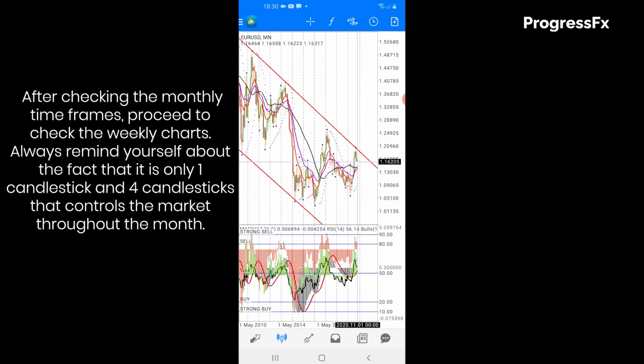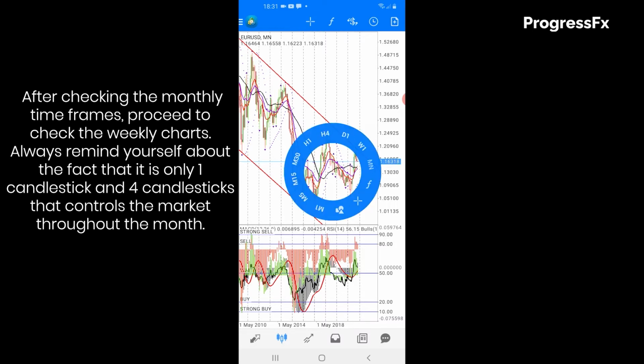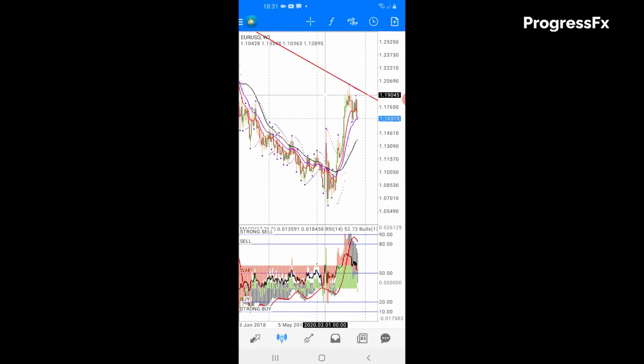So whichever way, the point is that the market is still pulling down on the monthly time frame, and that's what you should be very much interested in, the direction of the market for the month, so that whenever you want to make your entries, you will easily confirm it with the smaller time frame in order to determine the direction of the market and determine the area to make your entry. So in the weekly chart, you can see something played out. This is a fractal that came out in support of this particular direction as well.